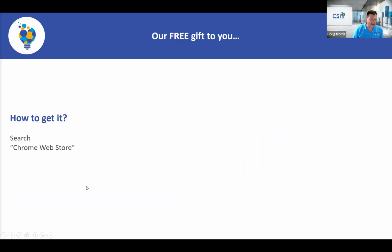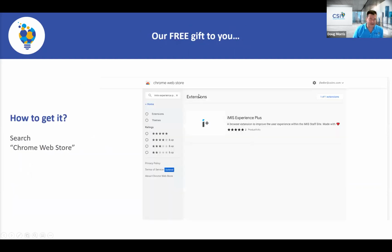So how do you get it? It's a browser add-in. So if you are using Chrome, just search on the Chrome Web Store and type in iMIS. You don't need to type in iMIS Experience Plus. Just type in iMIS, and it is the only thing out there under iMIS Experience Plus, and just add that extension to Chrome. If you don't like it, delete it, okay? It's not going to poison you or anything.